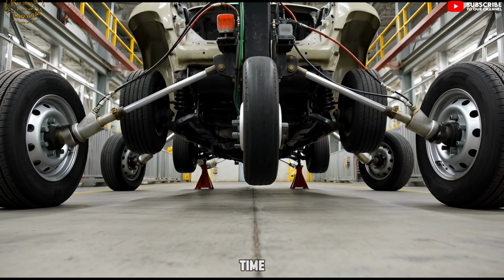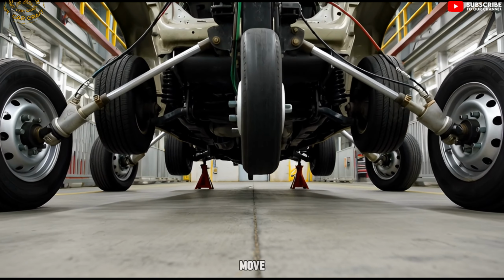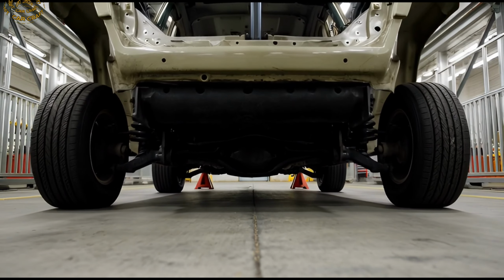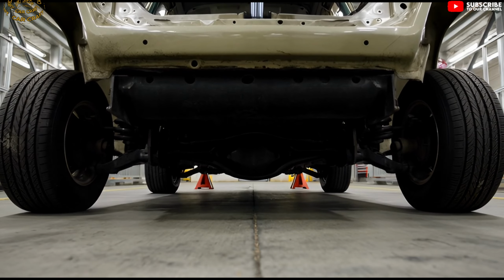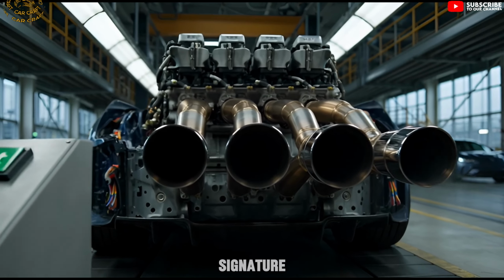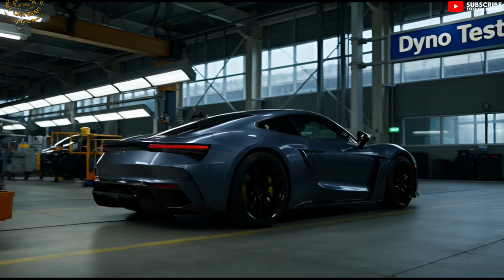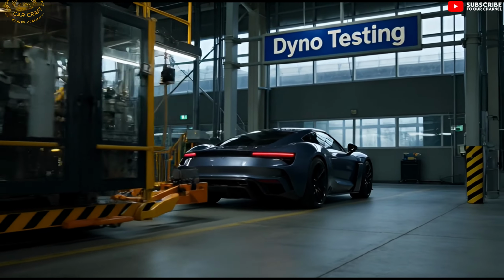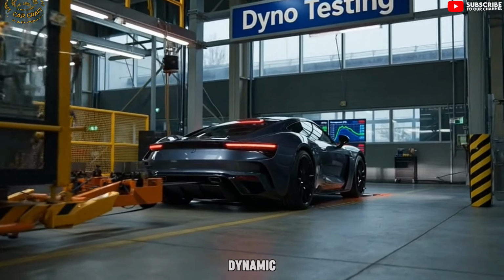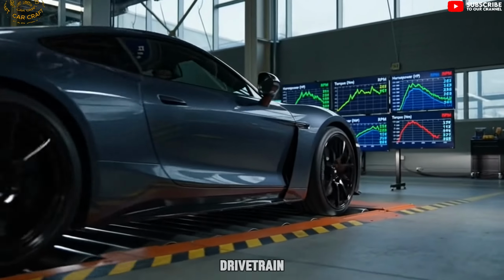For the first time, the machine stands on its own 4 wheels, ready to move. The first breath of the V12, a signature sound that signals the birth of a legend. Dynamic testing verifies that every horsepower is delivered smoothly through the drivetrain.